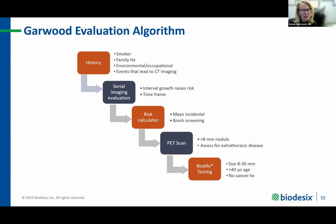When you get past history and serial imaging, start with your risk calculation. What I would strongly advise is, do not use Nodify outside of its intended use. It was validated in a certain set of people. So we want you to use it in patients whose clinical risk is less than 65%. It needs to be 8 to 30 millimeter nodules, not a 4 millimeter nodule, not a 6 centimeter mass that you're trying to get out of biopsying because you think it's an abscess. It's not intended for that. And patients need to be 40 years of age. Don't do it on a 25-year-old and then call and ask, is this applicable? That was not the validation criteria.